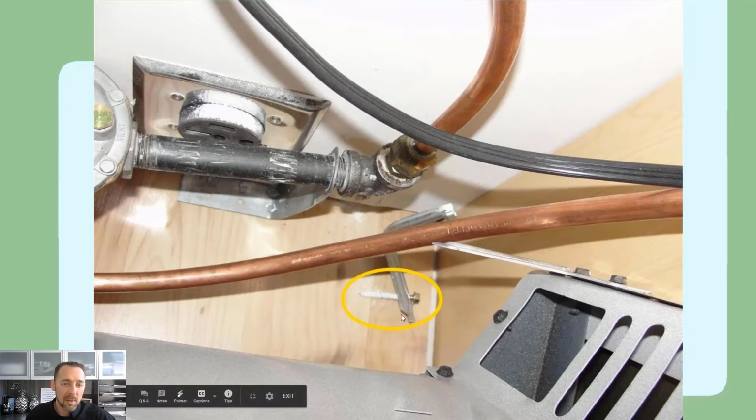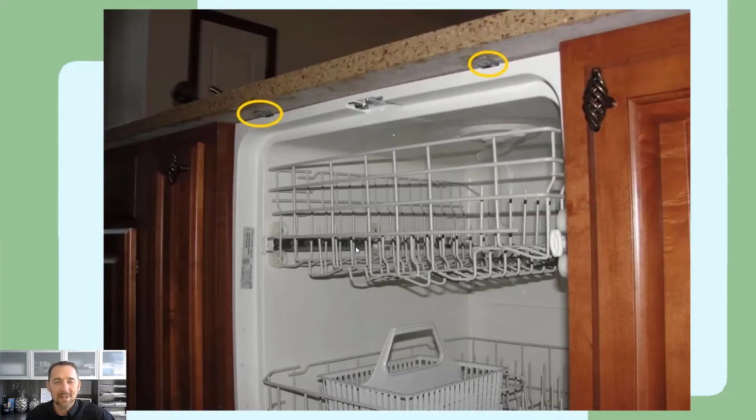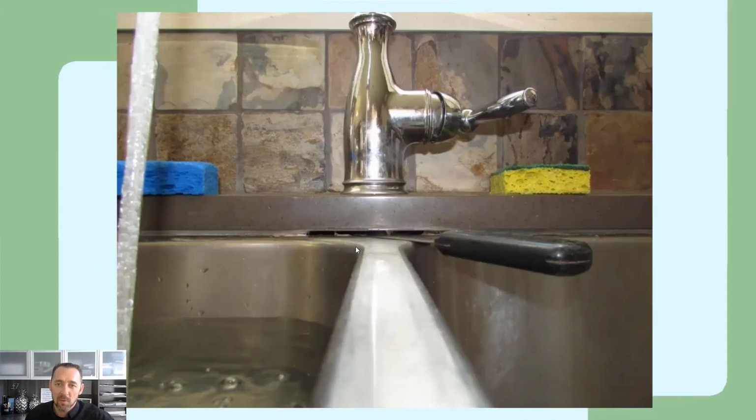Here's a bracket where somebody made an attempt. They put the screw right into the drywall and nothing else. When we came out, we pulled the range forward just a little bit and the bracket just came right out of the wall. It needs to be screwed into something a little bit more substantial. Speaking of, dishwashers need to be secured as well. This one was not. When you push the door down, the whole dishwasher tips forward.